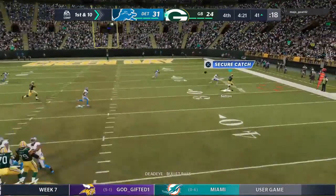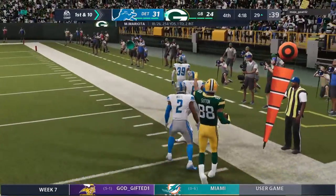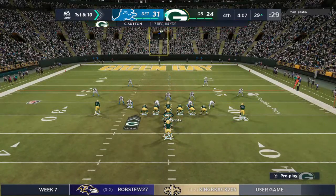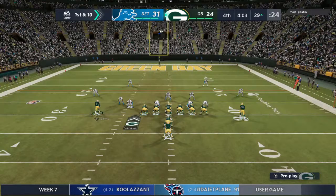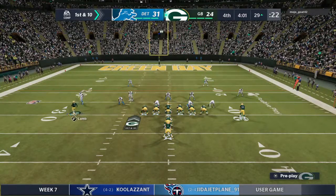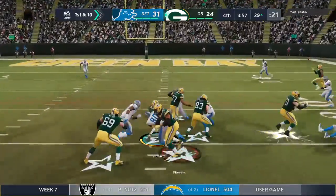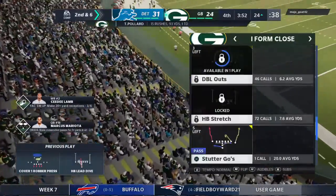First down, Mariota. Got a man open, it's Sutton. And he's taken down inside the 30. That's a 12-yard gain now on back-to-back plays. 1st and 10 at the 29-yard line. On 1st down, Pollard. And he'll get about 4 as he's brought down at the 24.